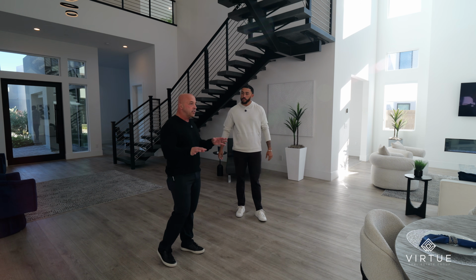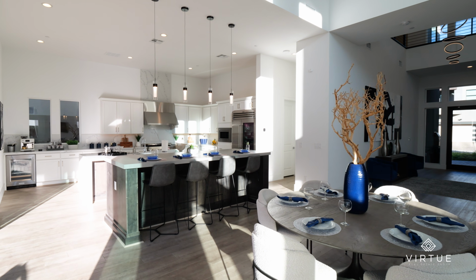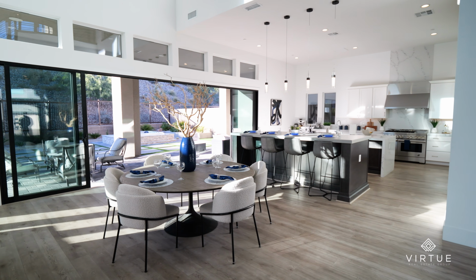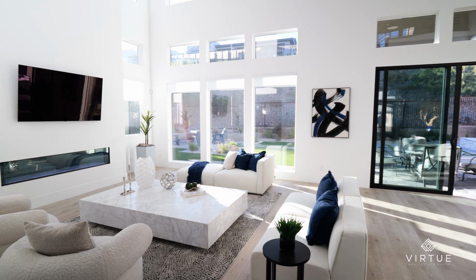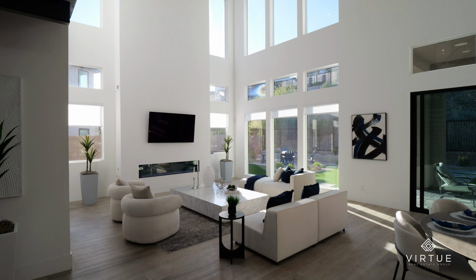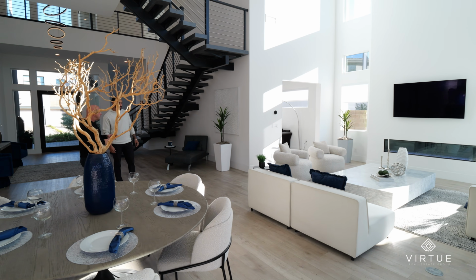Just the way that they've set it up, you can see that there's a lot of areas here for entertaining. This is an incredible home for entertaining because you've got so many different spaces, including your dining room table here in the middle. And then is that an electric or gas fireplace? It's electric. Awesome. And then of course you've got your high ceilings here, tons of natural light coming through. And then before we head into the kitchen, let's head over this way.